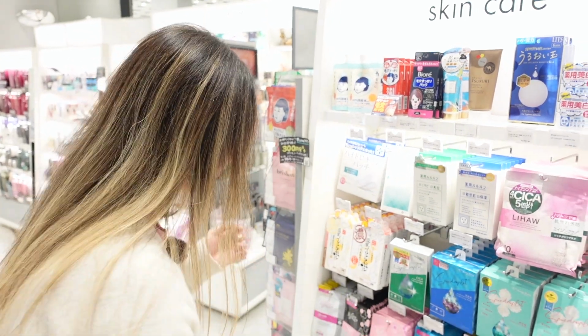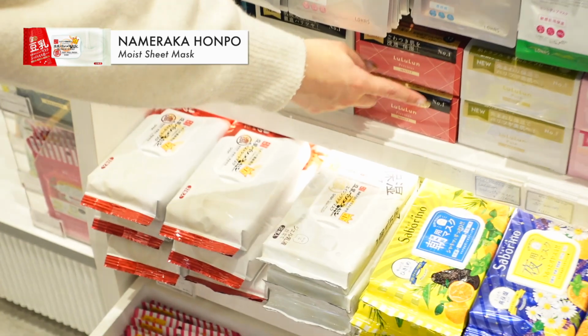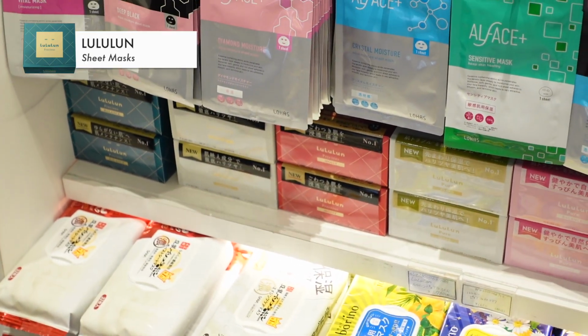So they do have a couple varieties here. I have heard the Sana one is really nice as well. And of course they've got Nudurum, which is a crowd fave.